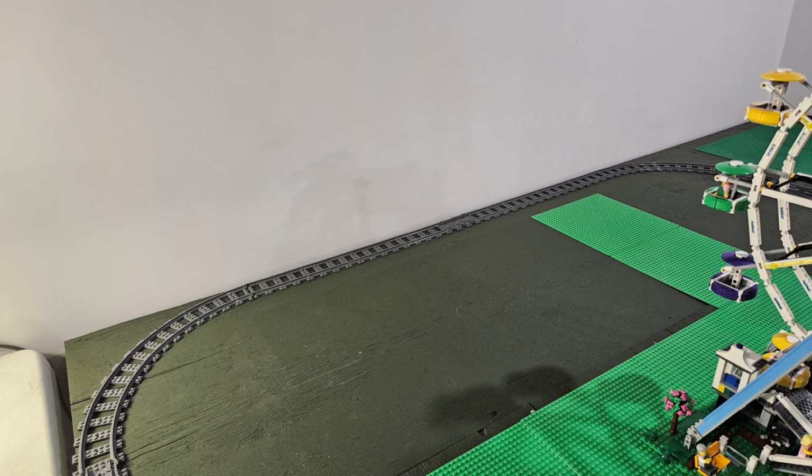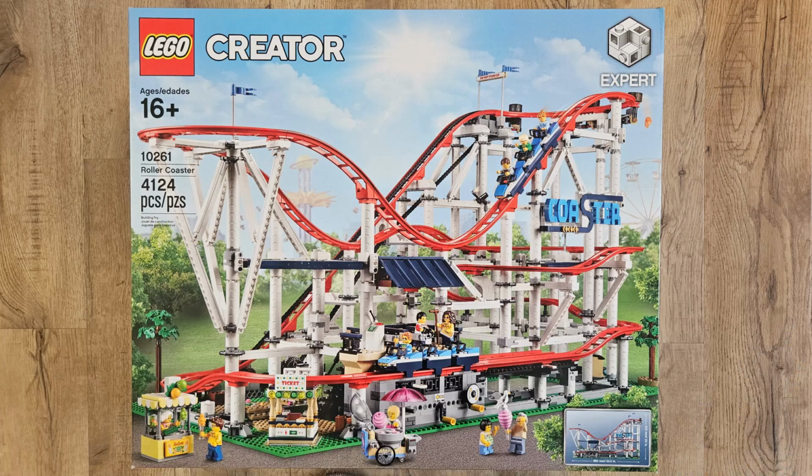Welcome back. In this episode, we're going to be exploring this space in behind the Ferris wheel and the empty lot left behind by the fairground mixer. So why is it that the fairground mixer left? Well, we can tell you in this episode, the reason they left is because of this. The roller coaster is coming to town, and it has been welcomed with open arms.